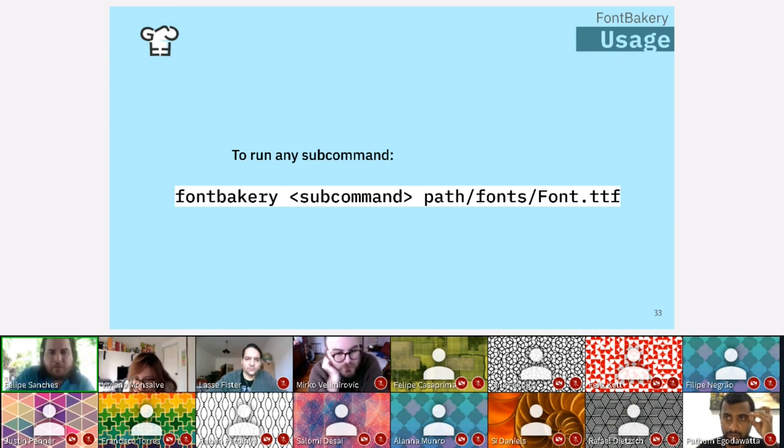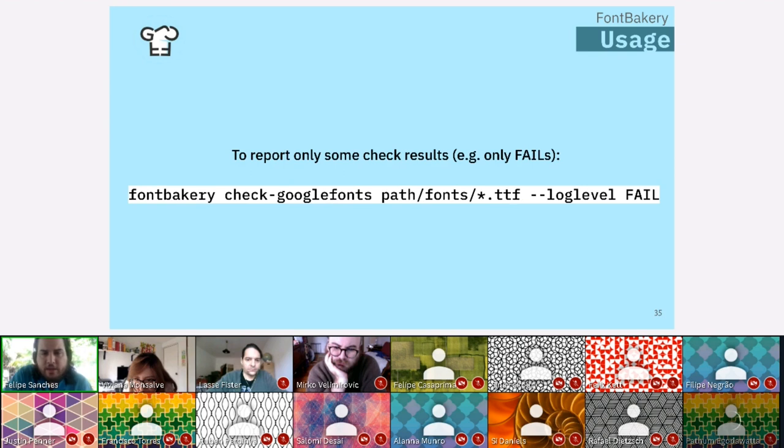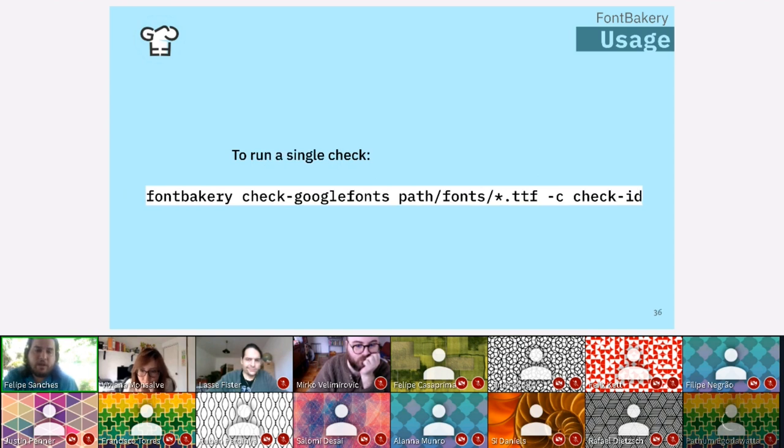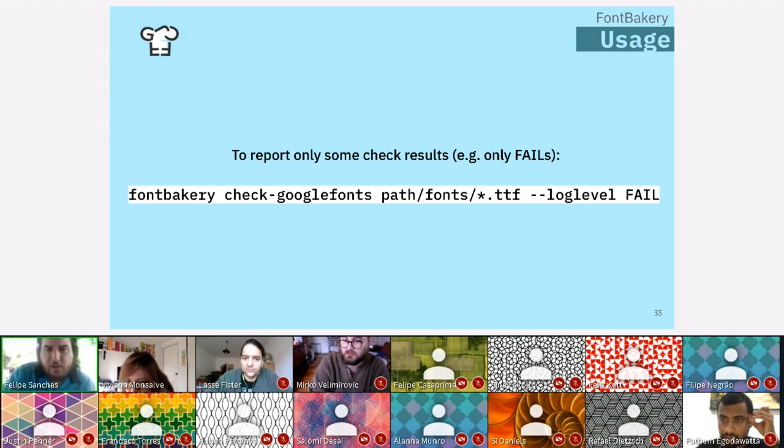One of the subcommands is check Google Fonts, or check OpenType, or check Universal for the specific profiles. Like this for running checks on a font family with the Google Fonts profile, or like this if you want to filter only the fail messages. So you use the --log level fail and you will only get the fail log results. You could do that for all sorts of different levels as well.